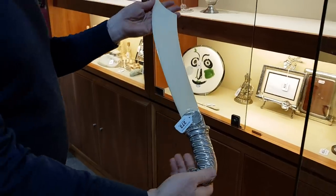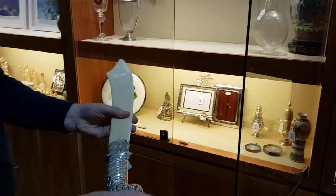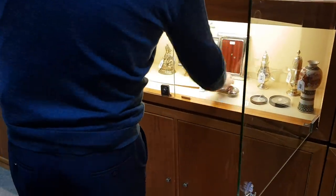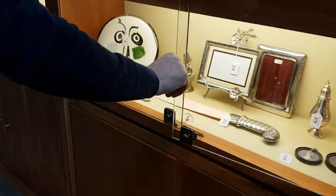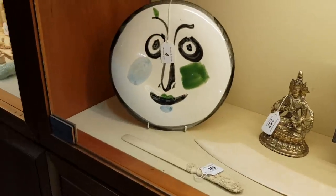Something for turning the pages of your newspaper in the shape of a sword. That's a Victorian silver and ivory blade as well. £100 or £200 that's going to make. And we'll just carry on around here.